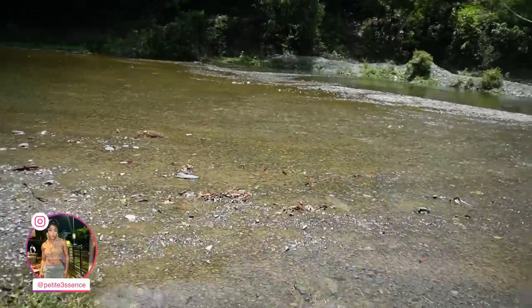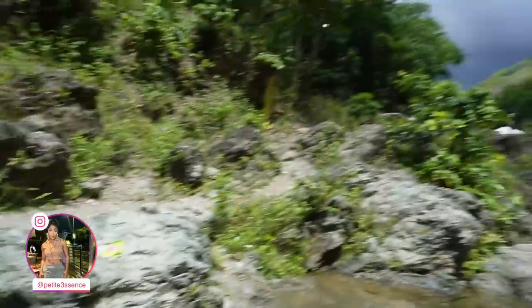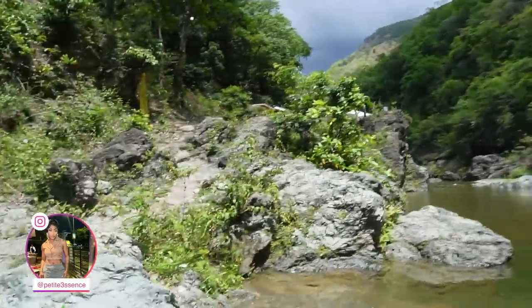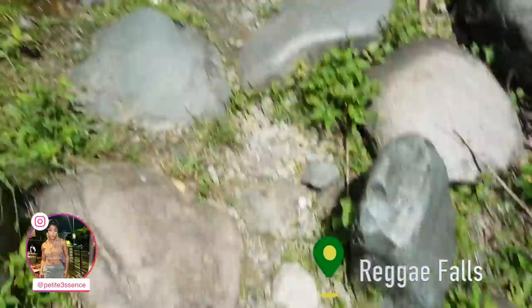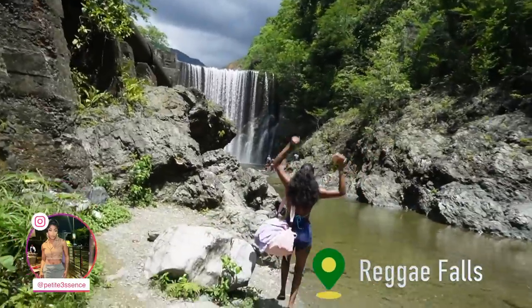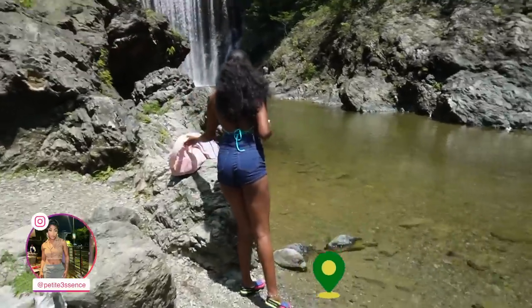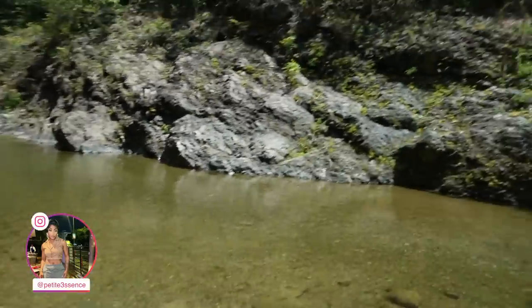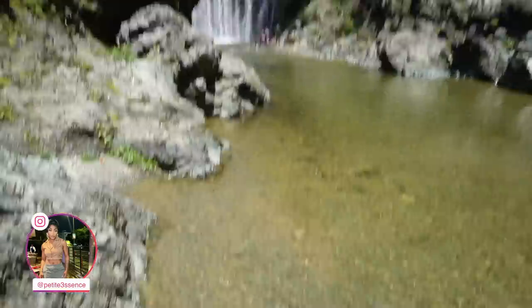Guys, we just have to cross the river. So I have to walk up that hill to reach over. Finally, guys, we can see the beautiful falls. Oh my God, I love this. It's a nice little adventure. It's nice, though.